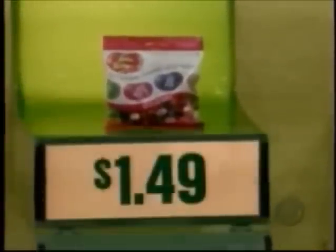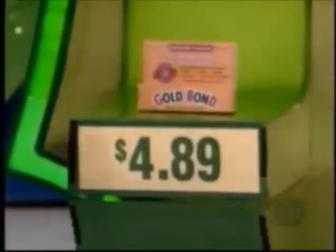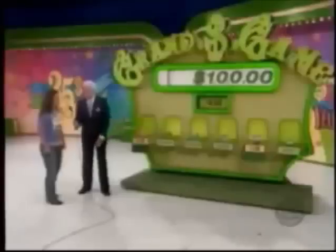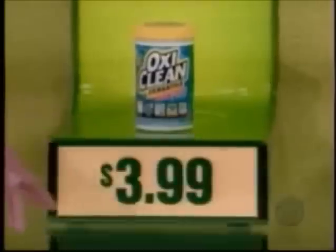What do you see there that is less than $6 in price? Jelly beans. He says the jelly beans. Where are they? Where are the jelly beans? Jelly beans, $1.49, and she's right. Now what? The Gold Bond. Skin cream, $4.89, and you're up to $100. The OxyClean. Here we have $3.99. Now you're up to $1,000.